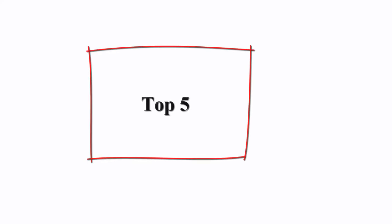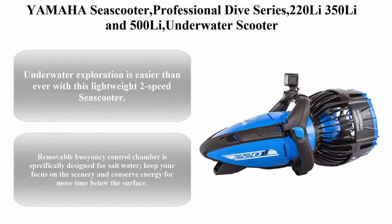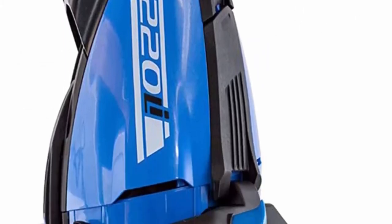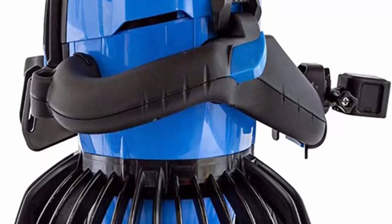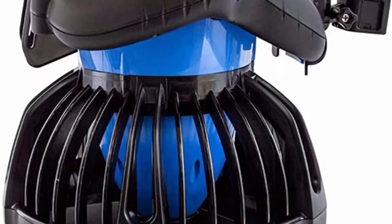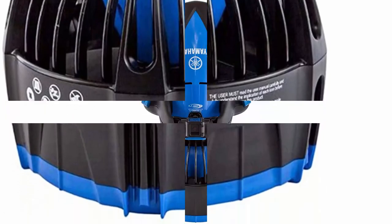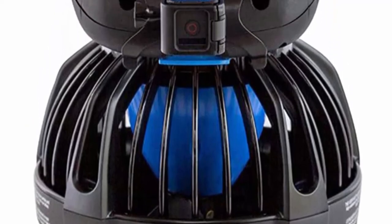Top 5. Yamaha Seascooter Professional Dive Series 220Li, 350Li and 500Li underwater scooter, automatic buoyancy system designed for saltwater, class power and speed. Underwater exploration is easier than ever with this lightweight 2-speed Seascooter.